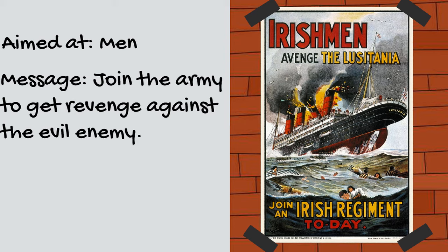The Lusitania, in case you don't know, was for a while the world's largest passenger ship. And in 1915, she was hit by a German U-boat off the coast of Ireland. Over 1,000 people died on board. Innocent people. They weren't soldiers.